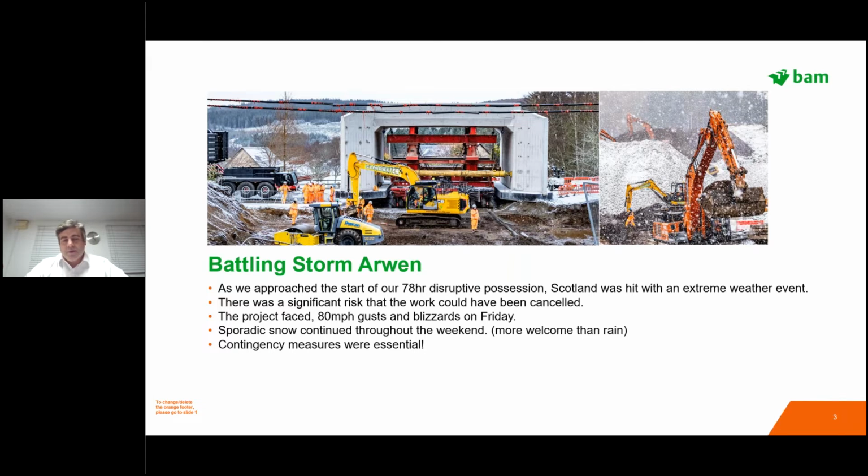The weather forecast was a bit erratic going into Arwen, and if we'd been going to face the weather that the far northeast of Scotland had faced, it would have likely been a cancellation and quite a significant hit for everybody involved in terms of delay and cost. But the decision was made that we looked like we were going to miss the worst of it.